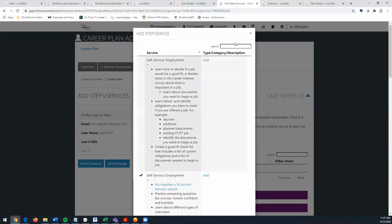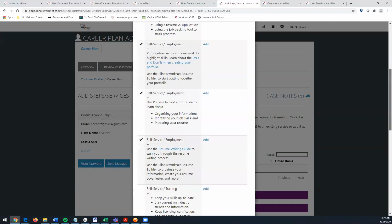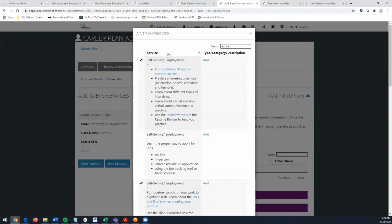If you wanted to narrow it down to this, say like resume, you can use your search, and then it'll narrow it down to the services or steps that have the word resume with them. We will be adding additional filters up here so you can narrow this down even more.